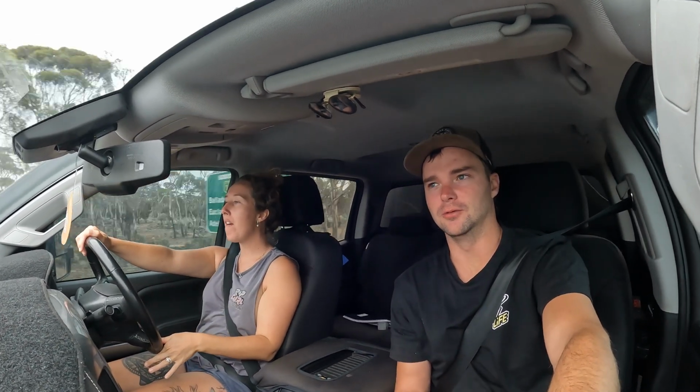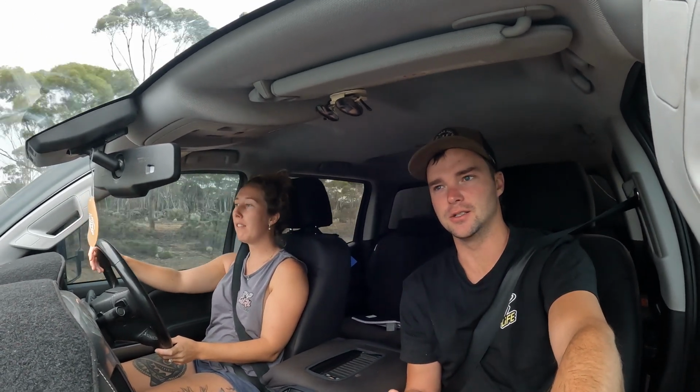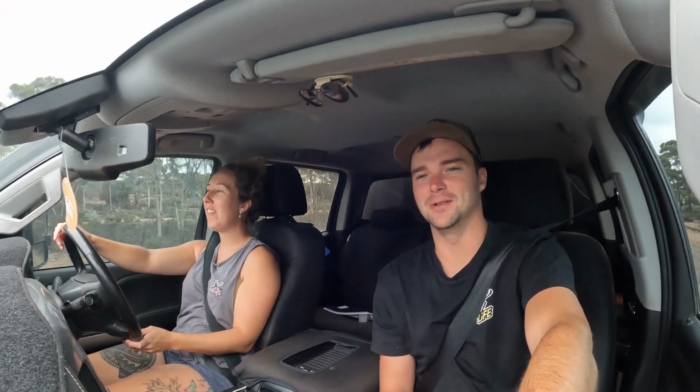Not a lot to do, not a lot to see. On the Western Australian part there wasn't much to see, but the South Australian part there was. You got all the scenic lookouts and the Bight and everything like that. The Western Australia side, there's bugger all. Unless we missed a lot of it. But yeah, there wasn't a whole lot to see.